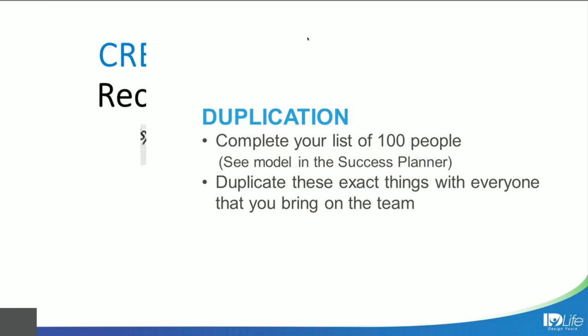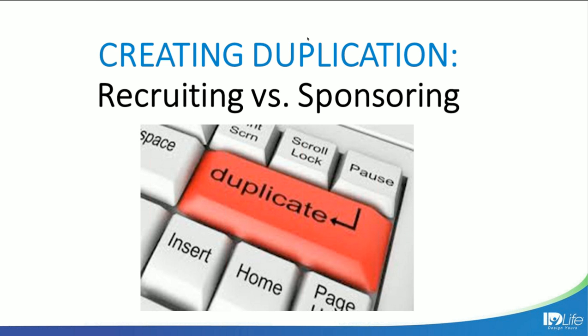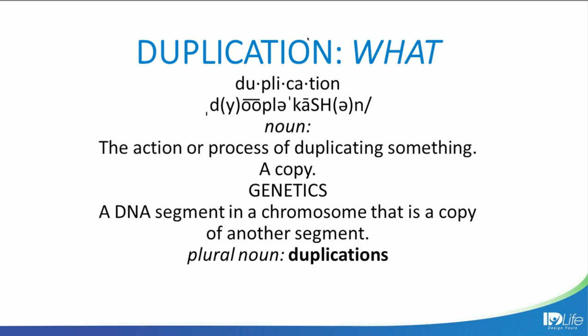What exactly is duplication? Well, duplication, if you look at the definition of it, it's the action or process of duplicating something. So this is almost like genetics. You're going to hand down your quote-unquote DNA to the person that you're bringing into the business and growing.